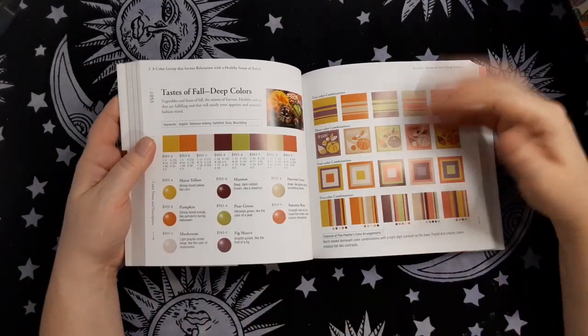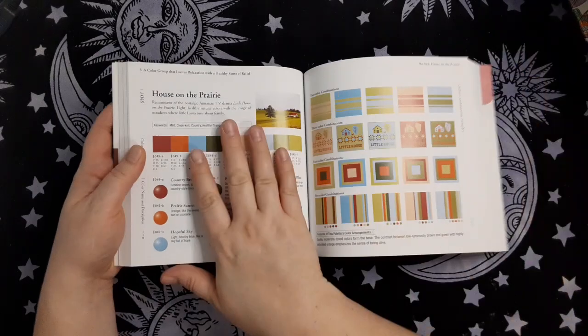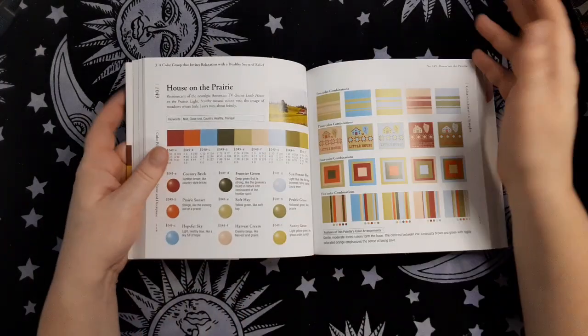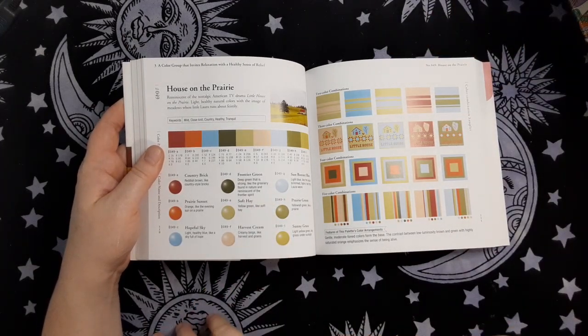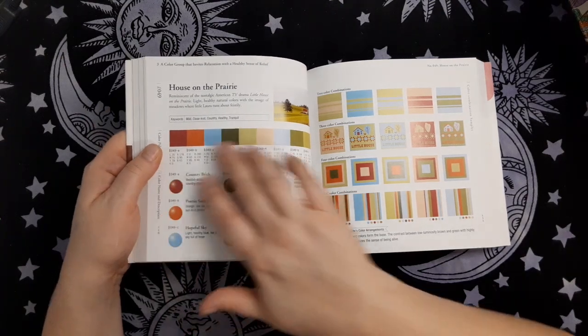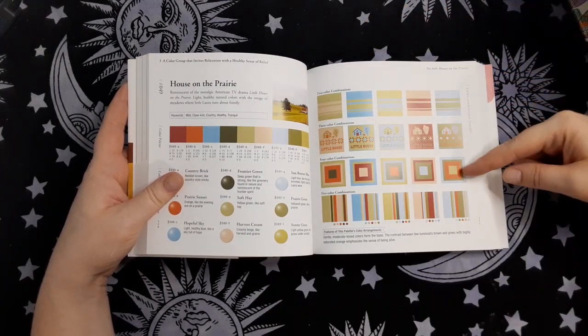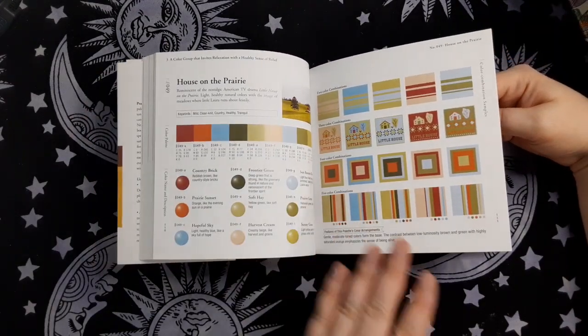Wow, I just did a color palette with this one. I used this on a mandala. But yeah, this is gorgeous. The design is very simple, very easy to use. You get the name of your palette, and there's groupings. Relaxation and a healthy sense of relief. This is also, I believe, a Japanese book, and there's a lot of really interesting descriptions of colors that are fun to read. You get your color palette here based on your image, and then different ways to use it with 2 colors, 3 colors, 4 colors, 5 colors. And you get the idea of how to balance them.